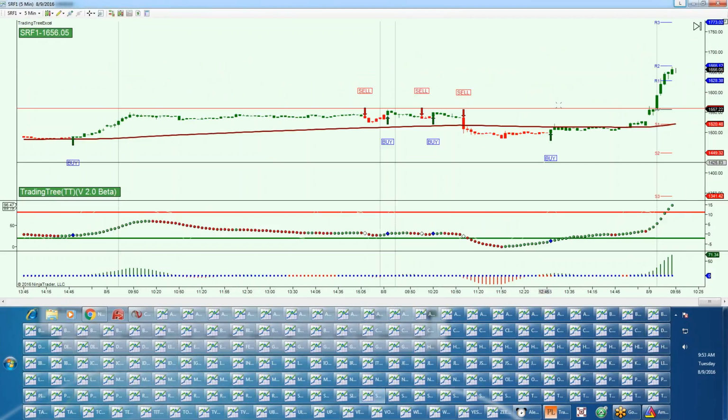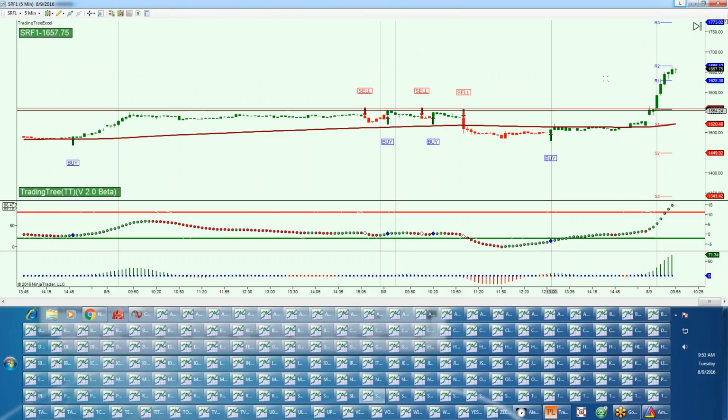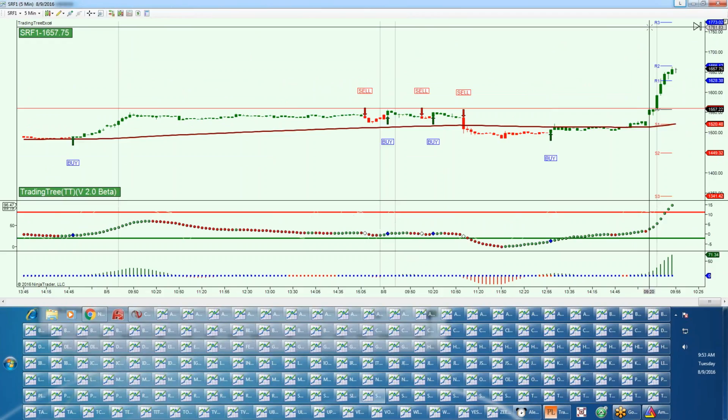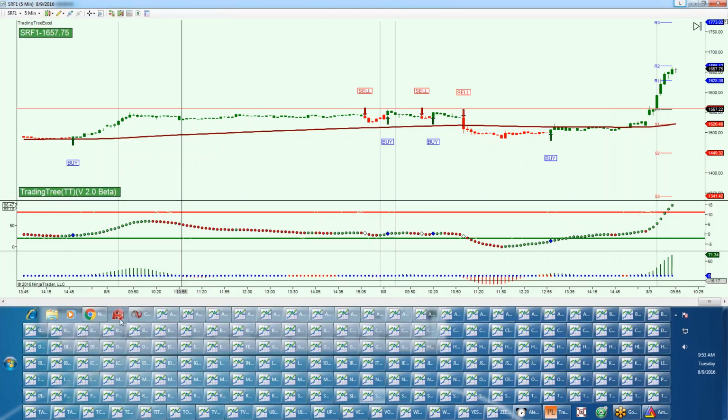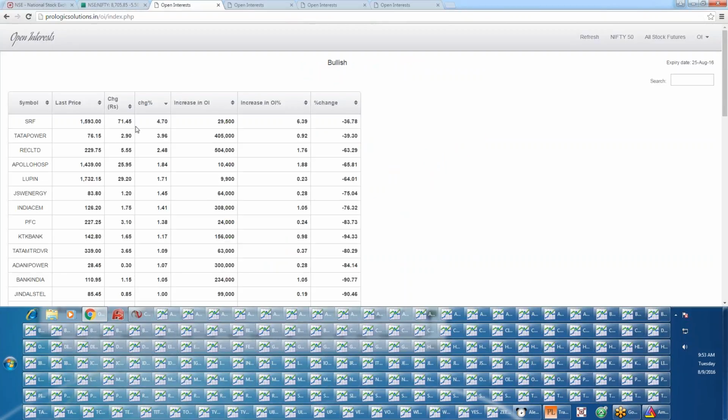So it's done its targets, 1665. So the next target will be 1770. So that's 4.7%. Tata Power nearly 4%. REC.